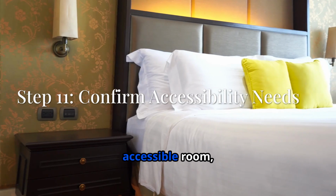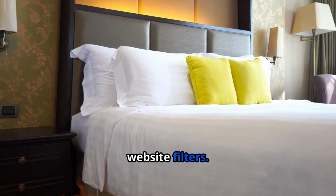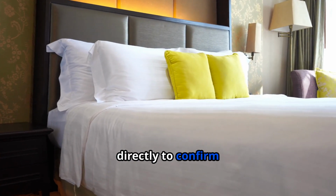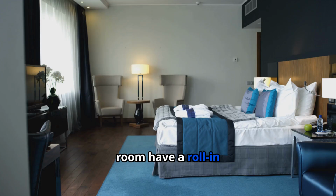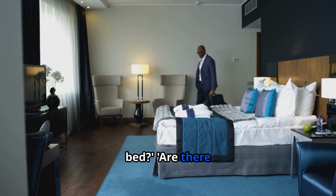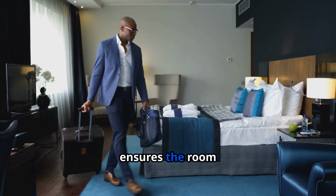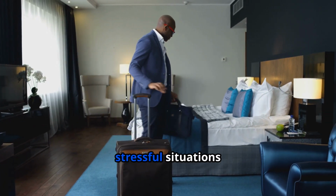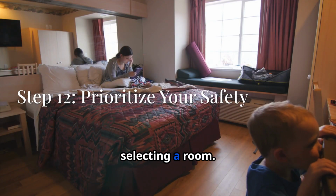If you require an accessible room, proactive communication is key. Don't rely on website filters. Call the hotel directly to confirm specific features. Ask detailed questions. Does the room have a roll-in shower or a tub with grab bars? What is the height of the bed? Are there visual alarms? Confirming these details beforehand ensures the room will meet your needs and prevent stressful situations upon arrival.